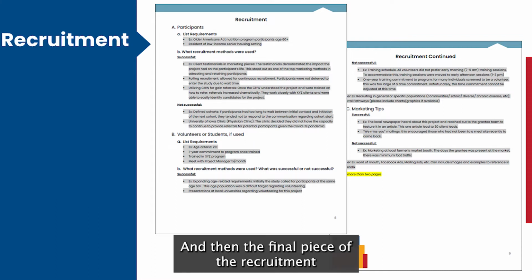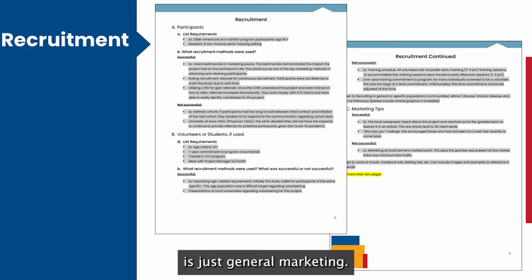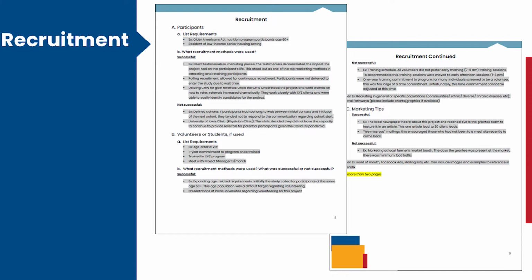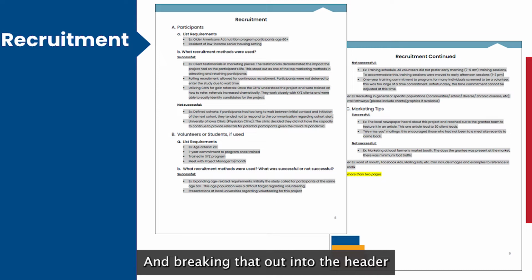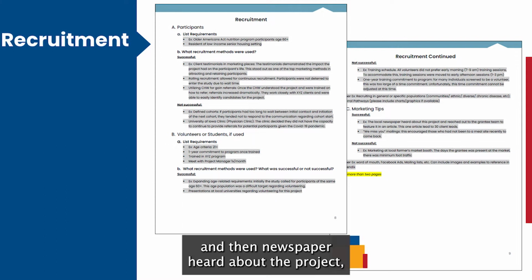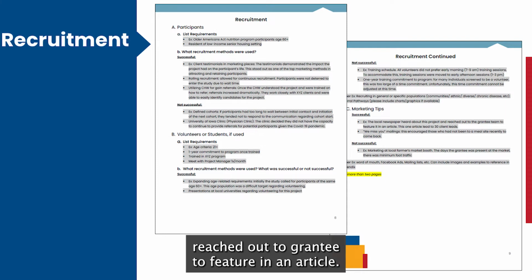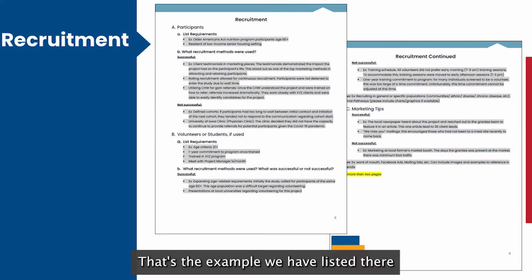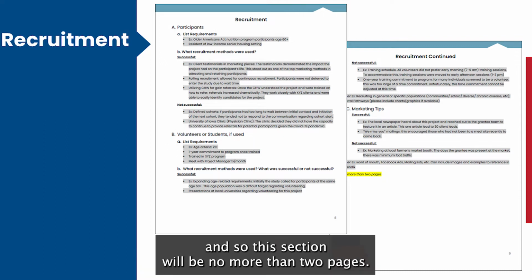And then the final piece of the recruitment is just general marketing. Again, what was successful or not successful, and breaking that out into the header of what that looks like for your projects. So for example, here we have the local newspaper, and then newspaper heard about the project, reached out to grantee to feature in an article. This led to 30 client leads. It's an example we have listed there. So this section will be no more than 2 pages.